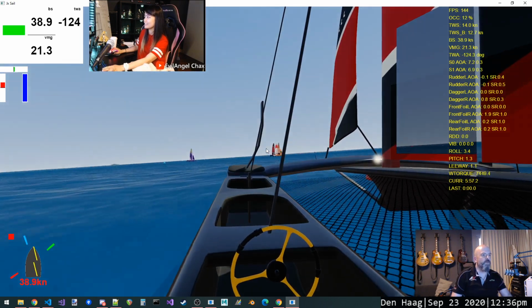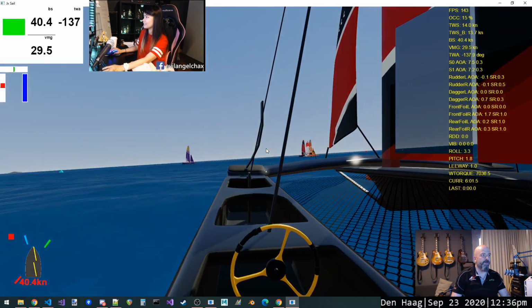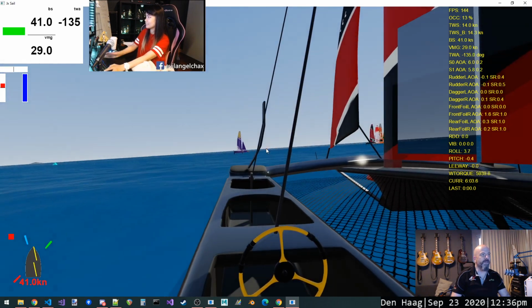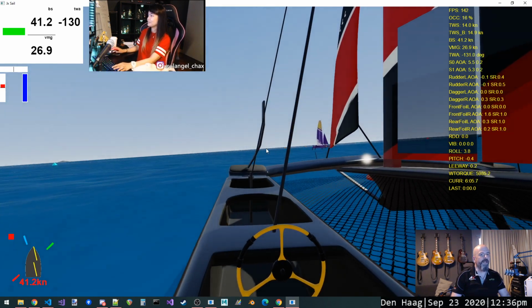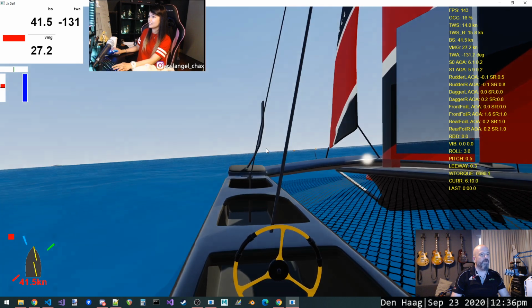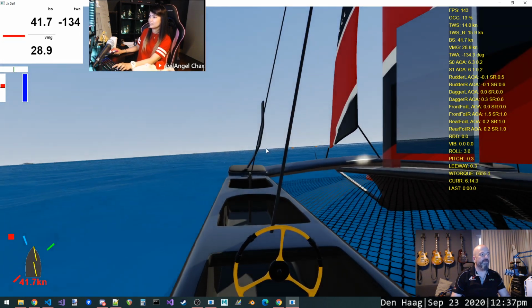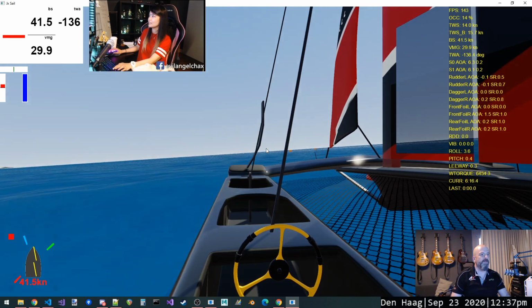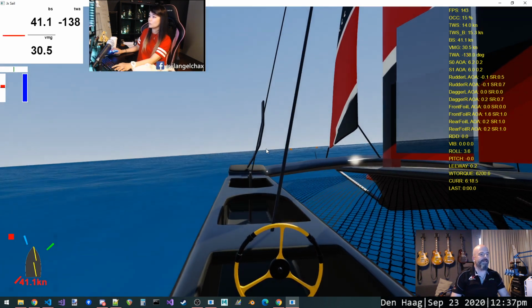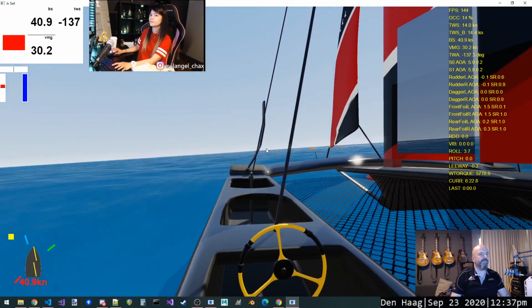When it starts to move like this, the boat becomes really twitchy, because we are going fast, we're going 40 now. The waves are moving in our direction really fast, and it's very difficult to follow the waves and stay on the foils. Then we can get into this state where the boat stops moving and it's a little bit more stable.